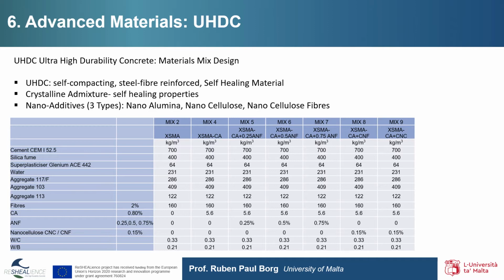The table represents the mix designs considered for the different mixes considered in the research. As one can see, the material includes cement, CEM I 52.5, silica fume, superplasticizer, water, different aggregates, steel fibers, the crystalline admixtures, and nano-additives, including the nano-alumina, nanocellulose, and nanocellulose fibers. The water-cement ratio adopted was 0.33, and the water-binder ratio adopted was 0.2.